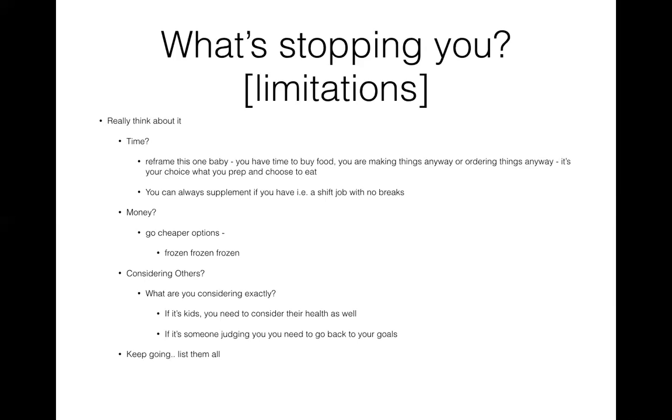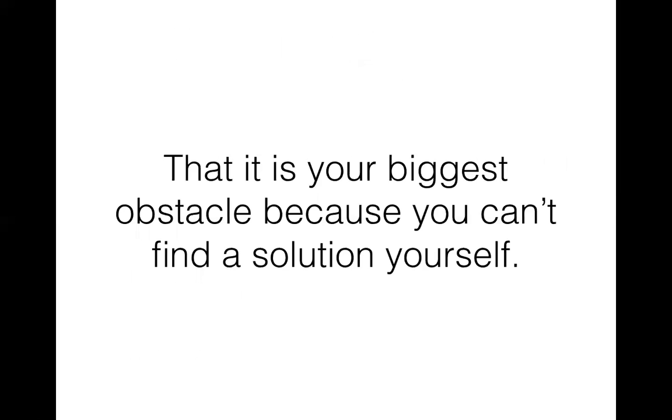So keep going. List all of your limitations, literally everything that you can think about. Break down what is limiting to you until you realize that most of it doesn't actually exist, okay? Or that it is your biggest obstacle because you can't find a solution yourself, okay? If there's actually something that you've realized truly exists, then it is your biggest obstacle, right?